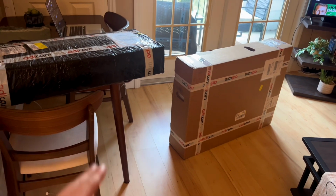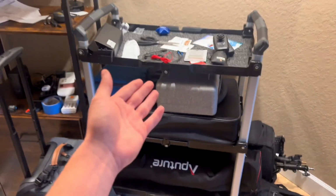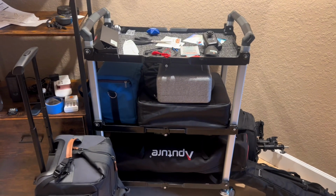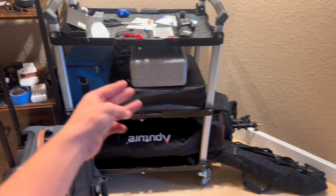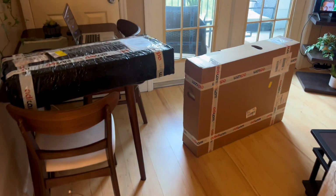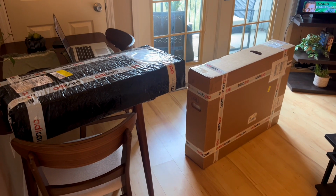If it really does replace my Olympia cart, this thing weighs like 10 pounds and it folds up super easy. It's just not durable. But this has 3 shelves and that one has 2. I mean, I'll do a full breakdown. This won't be a one and done type of episode. I'm going to see how it really fits in my system.